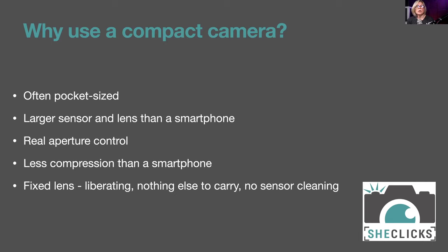Also, some people tend to think that a fixed lens can be a bit limiting, but it can also be very liberating. It's really a question of how you think about things. If you go out with a camera and a bag of lenses, that can be quite distracting because you're constantly assessing whether you should be swapping to another lens. If you go out with just one camera with one lens fixed on it, you're in the moment and you can just concentrate on what you've got and work with that, which I think is sometimes a really good way of relaxing into your photography.